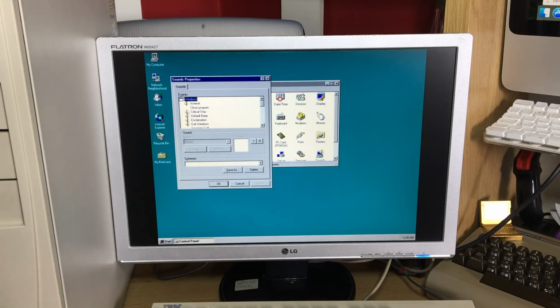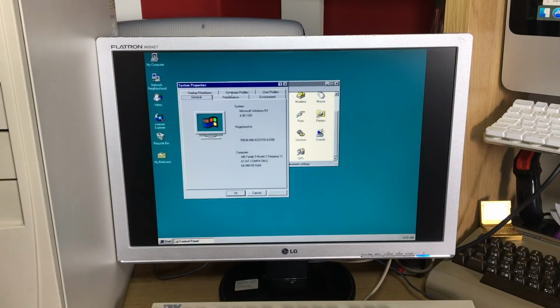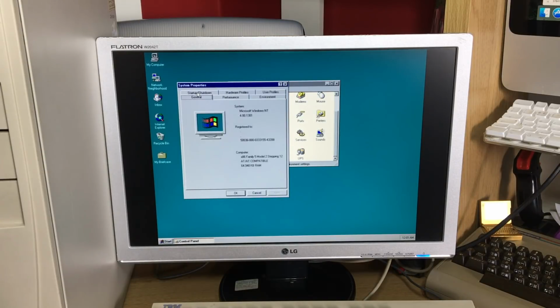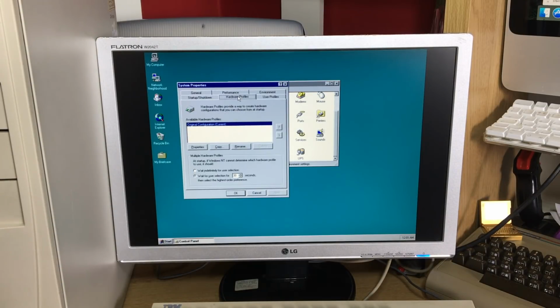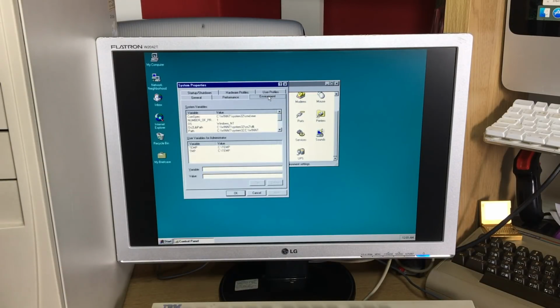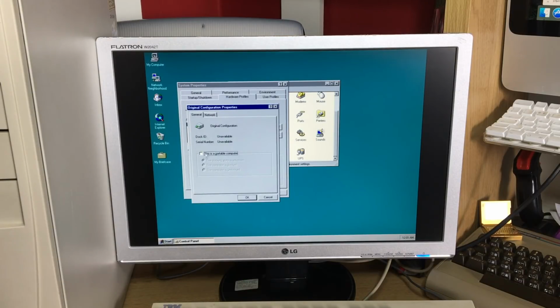Right, sounds. Let's see if anything is playing. Okay, it looks like we have sound issues. So, system. General performance, environment performance, hardware profiles. Properties, no. Just looking for the old hardware manager, user profiles. Properties, start up shutdown. Different on this one. Or I've just completely forgotten how to do it. Performance. Environment. Hardware profiles. General. Network.